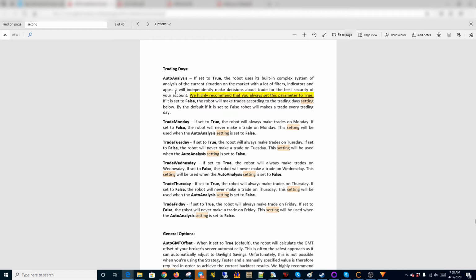I have a guess that this auto analysis really isn't any more successful. Your trades aren't any more successful when turning this on or turning it off. That's my guess. It just trades less, so it's safer. But I'm not sure about that. Maybe there is some whiz-bang indicator that helps it trade. I doubt it, but maybe.